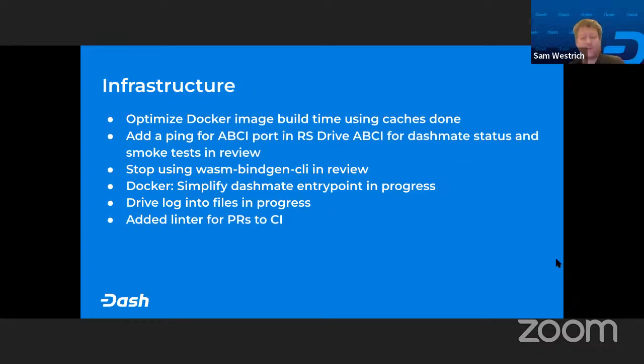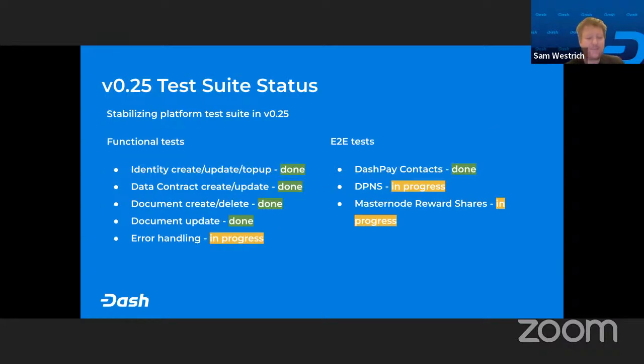Before we continue on, I just want to say one thing. Thank you very much, Igor. We have a lot of tests, and a lot of people don't know this. We have 600 tests in Dash Platform Protocol. We have hundreds in Drive. We have hundreds in ABCI.